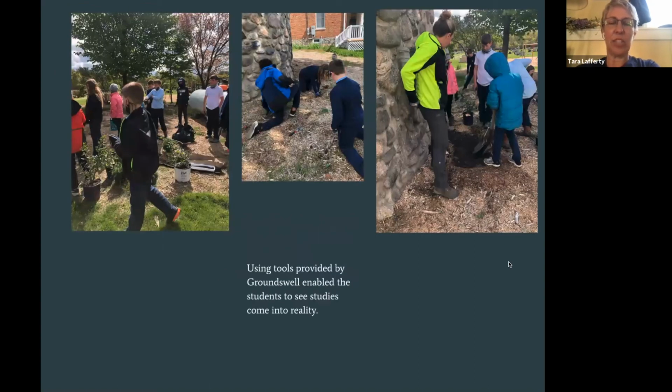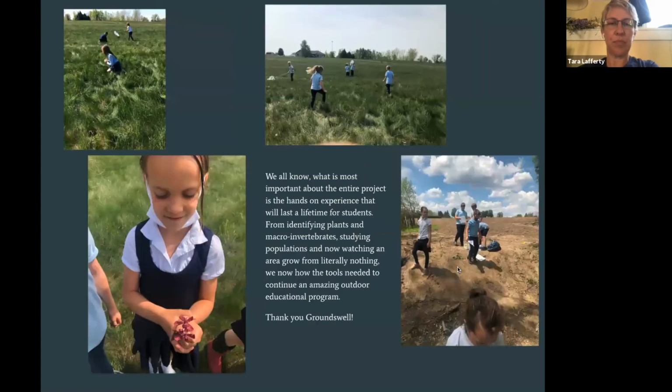And here we just now started planting some native plants. We do have some yarrow that are going in there for the children. Yep. And then for our pre-K, because the woods has extensive poison ivy, we're going out into the field as well and then studying the microinvertebrates that are in the grassy field for our little pre-K students as well. There you go. Thank you.